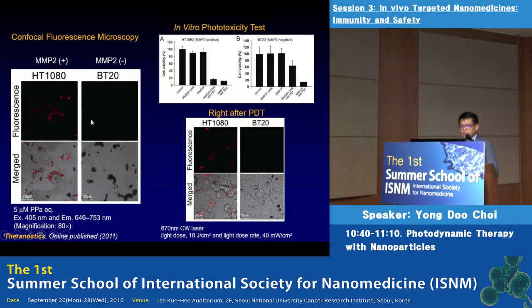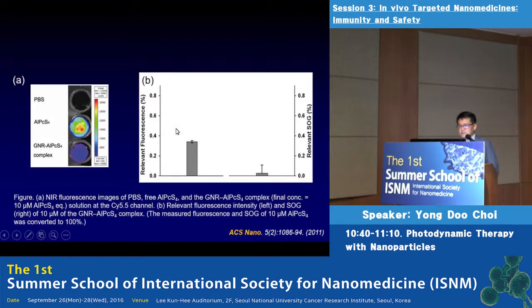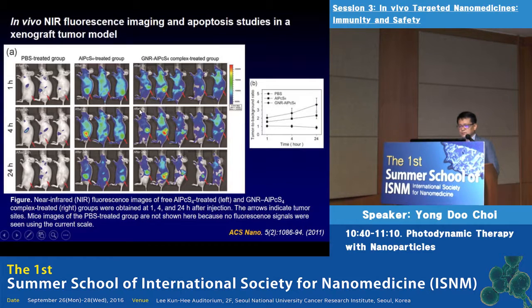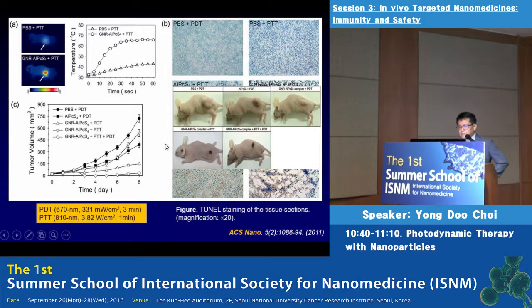We proved this concept in a cell study with MMP2-positive and negative cancer cells. Also, the formation of a charge complex between the gold nanorod and photosensitizer can be used for making the activatable system. So, in the in vivo study, we can discriminate the tumor site 1 hour after intravenous injection of the photosensitizer, using this activatable gold nanorod-photosensitizer complex system. Also, the therapeutic efficacy was very good using this system, as shown in this picture.